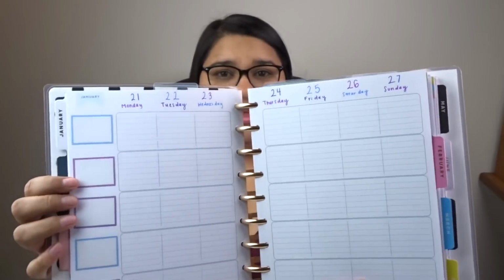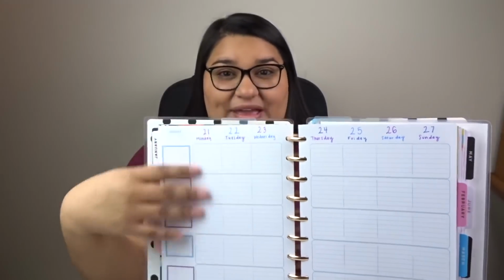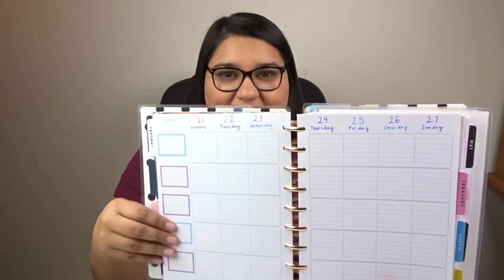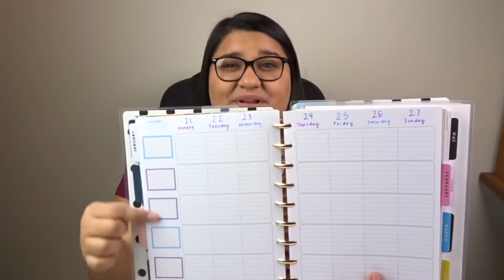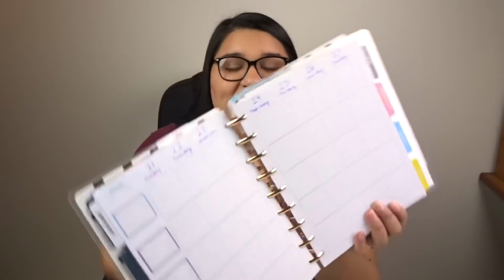But my weeklies are from the teacher planner, but I went in the past couple of days and I totally revamped this. I covered up the dates that were here with the boxes from the Colorful Boxes sticker book, and here I made my own dates, and I did that all the way to July. And this is pretty much my planner. These are the two that I use now, and I love them.